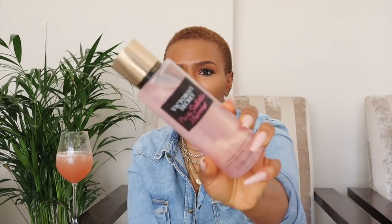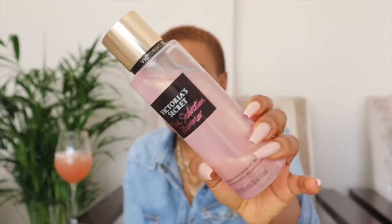Another fragrance mist you can jump onto is from that same Victoria's Secret line. This is the Pure Seduction Shimmer, and this is the fragrance mist of that. Again, you can see it's got that whole holographic thing going on. Sweetie, it leaves a golden iridescent shimmer. This is one of my favorites.